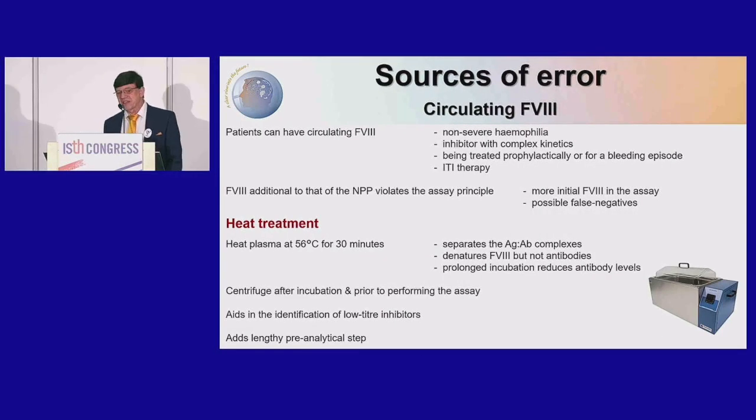But that's how we do the assays, but like any assay we do in the hemostasis lab, they're not perfect, and we have to be aware of the limitations. One of the big limitations is that for various reasons, patients can have circulating factor VIII, and the moment they have circulating factor VIII, it completely violates the assay principle. Everybody has got to have the same starting point of factor VIII, otherwise you can't compare one assay to another, one patient to another. So the solution to that is to heat treat the patient's plasma at 56 degrees for at least 30 minutes.